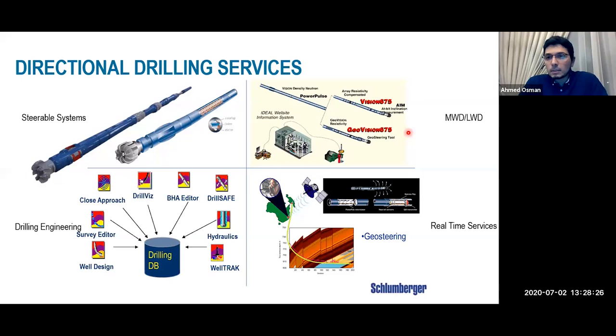And then you also have the geosteering solutions, which is maintaining inside the reservoir or maximizing your contact inside the reservoir, with all the real-time decisions that you need to be taking as you are trying to steer inside the reservoir. And finally, the process of drilling engineering, and how you plan these wells, how you look at the simulations and risk management while planning these wells.